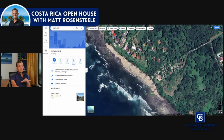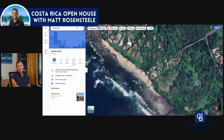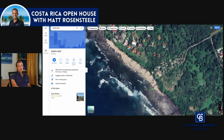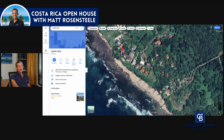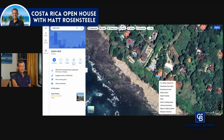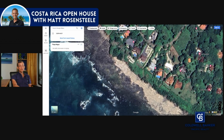of you, and really the fact that all of the tourists at this beach tend to stay towards the southern end. Here at Playa Negra, you've got the world-famous surf break out here. To the north end of the beach at Casa Ohana, really, you don't see many people who would be interested in coming up to this area for any particular reason.